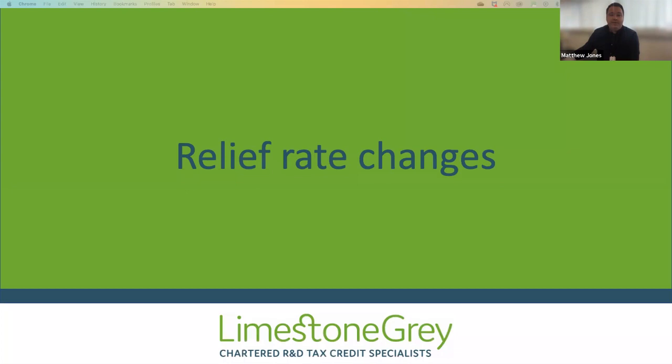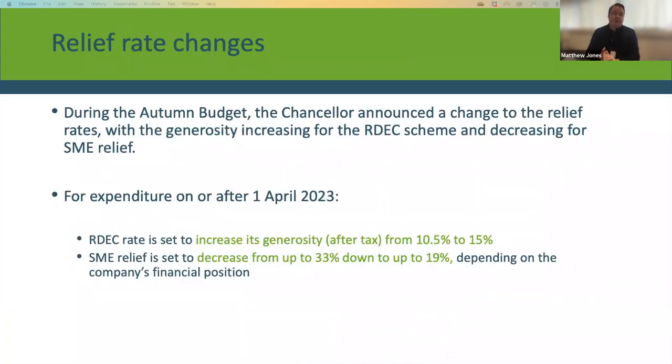So next one is the relief rate changes. So these are the newer announcements that came in the autumn budget. So these aren't, well, they're not great for SMEs, and I'll explain why. So during the autumn budget, the Chancellor announced a change to the relief rates, generosity increasing for RDEC schemes and substantially decreasing for SMEs. So for expenditure on or after 1st of April 23, the RDEC rate, so the large company rate, is to increase, or the cash benefit rate is to increase from 10.5 to 15%.